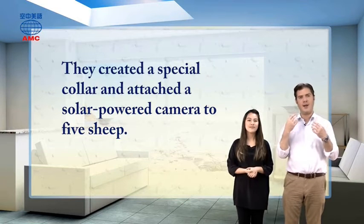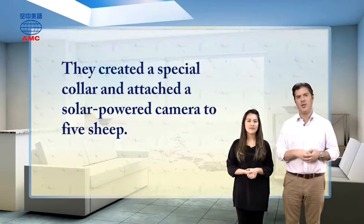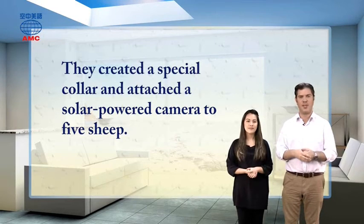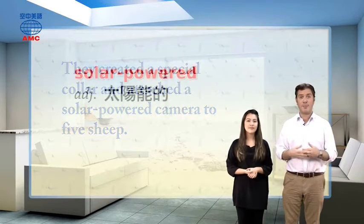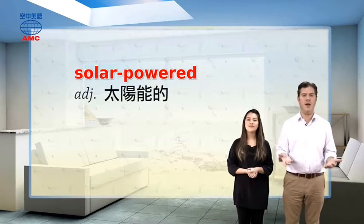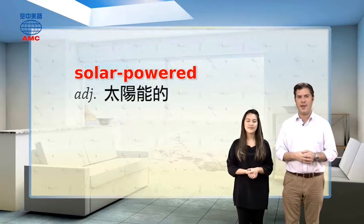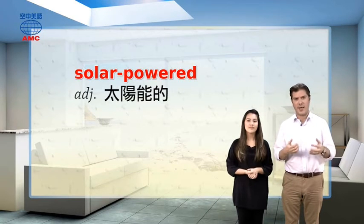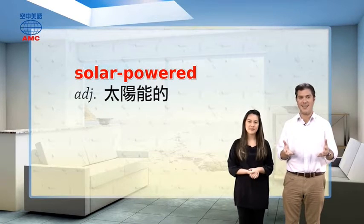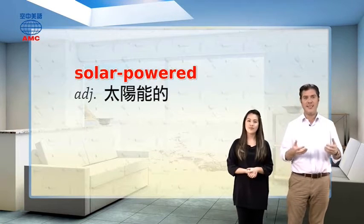There's a collar, and attached to the collar is a solar-powered camera, which of course will take pictures, and it's solar-powered. It's powered by the sun, so they can leave it on for a long time, and it will never run out of power. It won't work in the night, but that's okay. You can't take pictures at night very well, but as long as the sun is up, the sheep can walk around taking pictures.